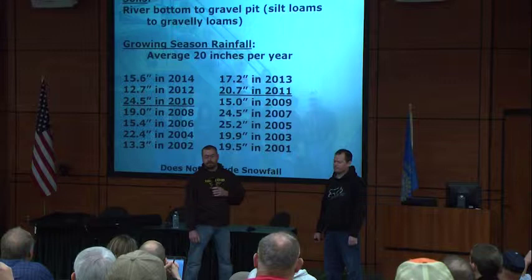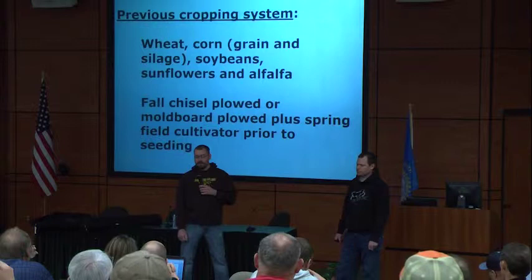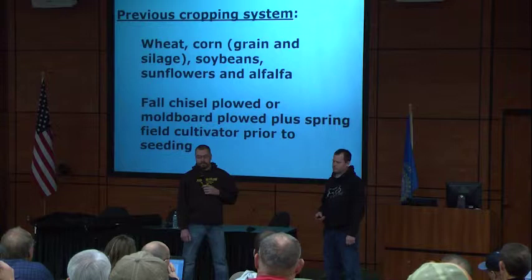Our previous crop system was wheat, corn, both grain and silage, soybeans, sunflowers and alfalfa. We used to do tillage with the moldboard plow, plus spring field cultivation prior to seeding. That was our routine.